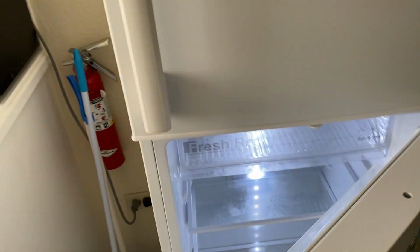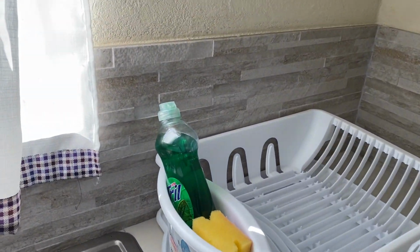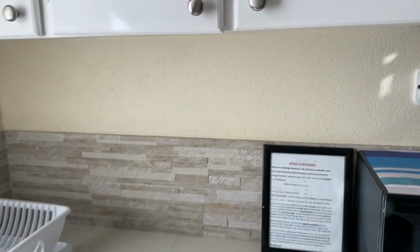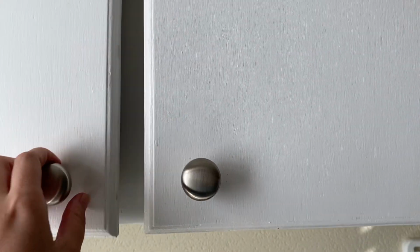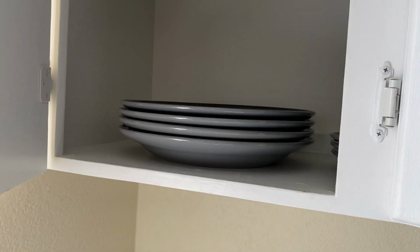Looks like it's empty. Pretty good size though. Empty. Okay, we have some scrubbing stuff. Empty. Okay, some glasses. Plates. More plates.